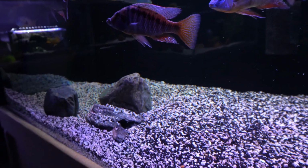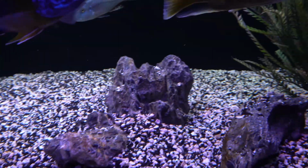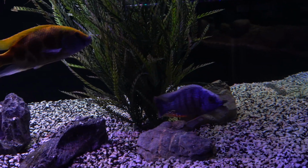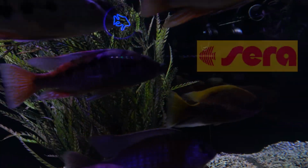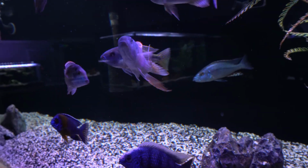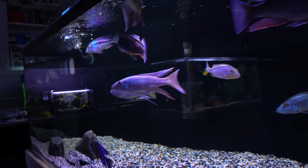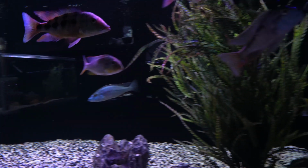The substrate of this tank is primarily aragonite and crushed coral. There's also crushed coral in the sump, along with a whole bunch of Seachem biomedia and very large 3-4 inch wide matten sponges, along with that Seachem Cipro media.